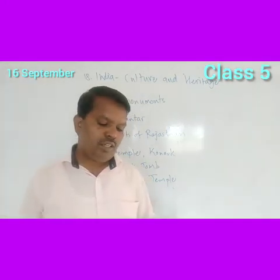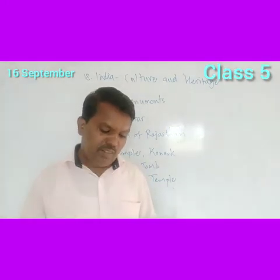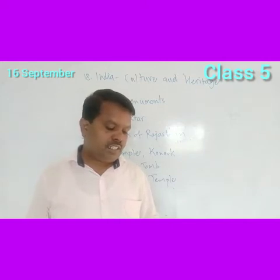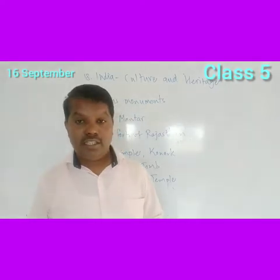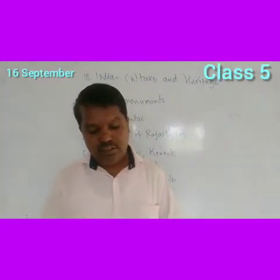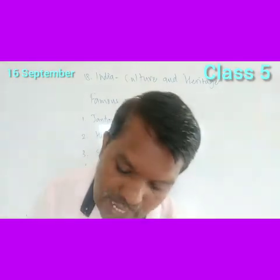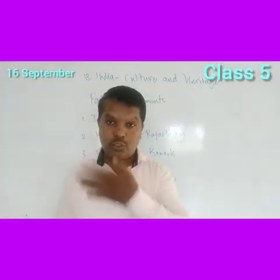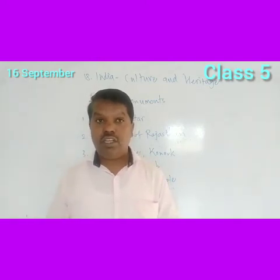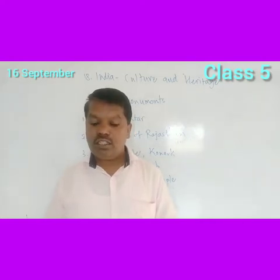Jantar Mantar is an astronomical observatory built by Maharaja Jai Singh II of Jaipur in the 18th century. His interest in astronomy prompted him to make the observatory. Jantar Mantar contains 16 different instruments to take astronomical readings. So, Jantar Mantar was made by Maharaja Jai Singh. Why was it built? Because he liked to study astronomy. Do you know what astronomy means? Astronomy means the study of the moon, sun, earth and stars. Yes or no? This study is called astronomy and he liked to do these studies.